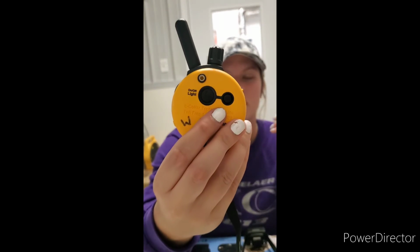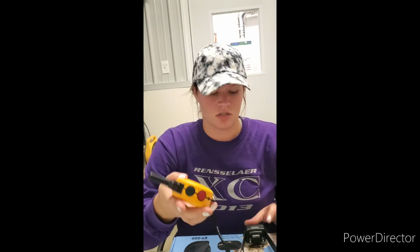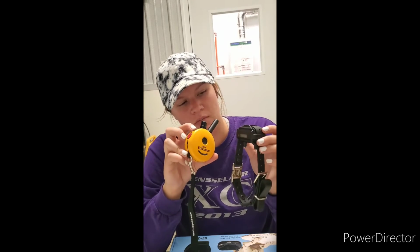This little M/C button you really don't need to worry about. It changes the stimulation from momentary to continuous. Basically, momentary means if I push and hold the button, it'll just stimulate for that quick second. Continuous means it'll stimulate the whole time, and we don't need that for Wrigley.